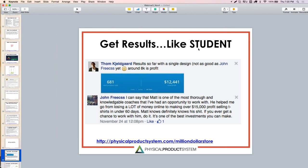You can see one guy was actually even losing money every day, and then he made over $15,000 in profit in under 60 days. So for a lot of people, that's life-changing money, right? He didn't hit six figures or something like that, but we all have to get started somewhere.